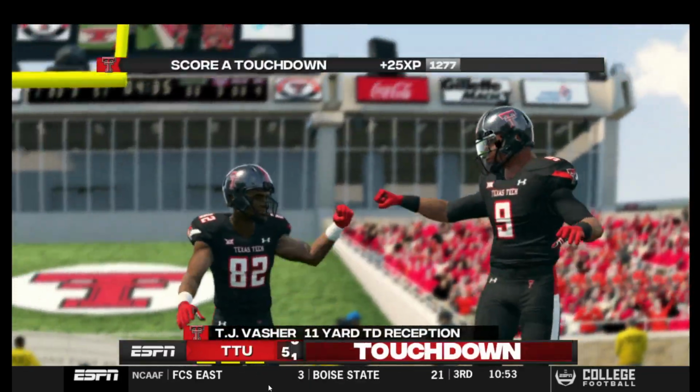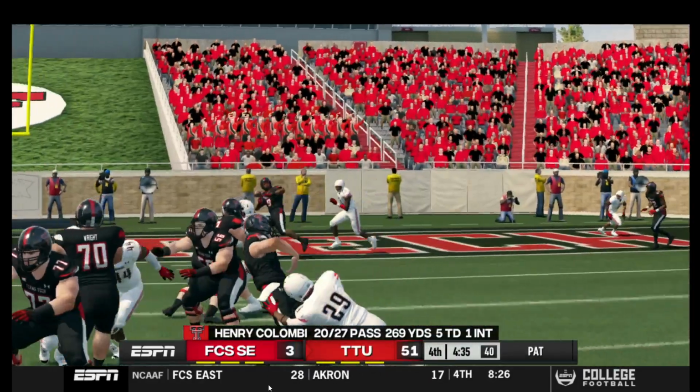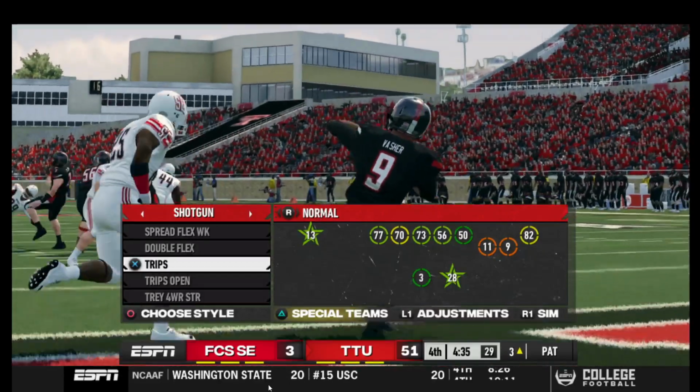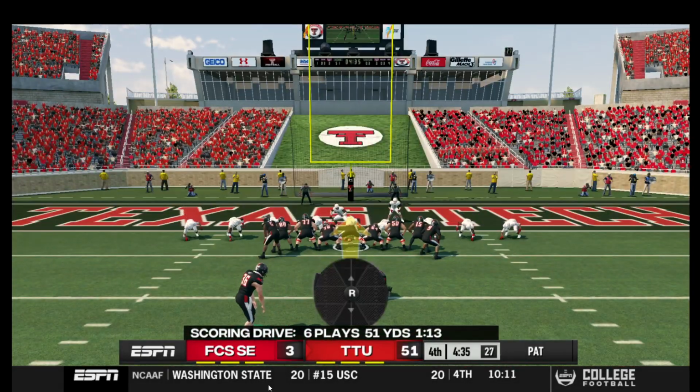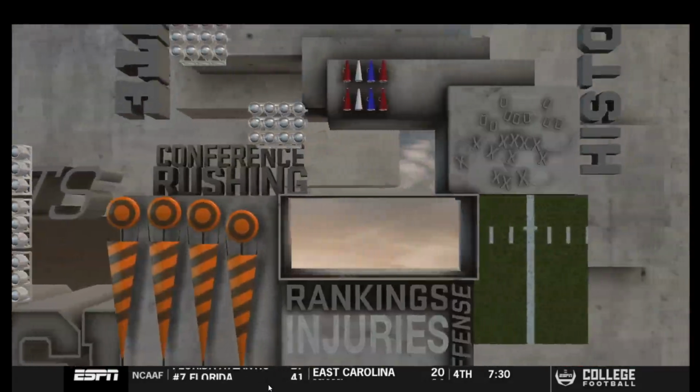Got a man open, touchdown. You know, at this point, you start to feel bad for the kids because no matter what they try to do, they just can't stop the bleeding today. And he converts the extra point.